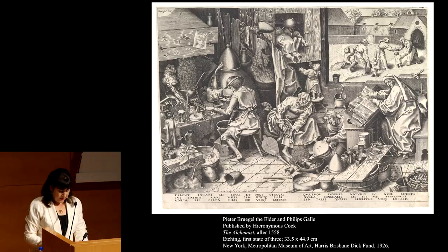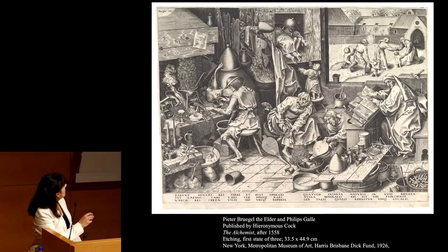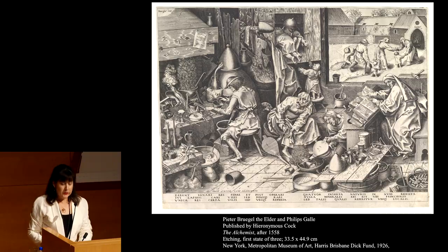And here, the alchemist, this figure here, toils absurdly to find the philosopher's stone that will turn base metals into gold and silver. And the outcome of his foolish endeavors is visible through the window. His wife and children end up in the poorhouse.